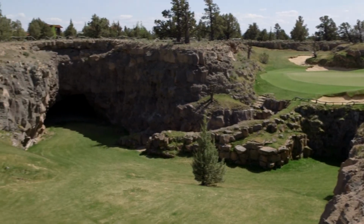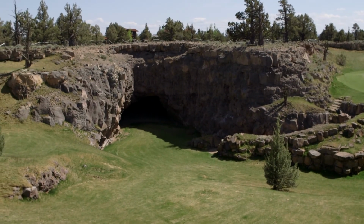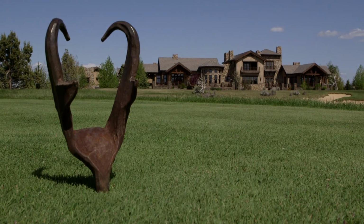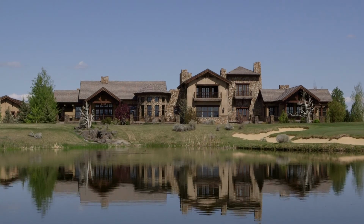It actually incorporates a lava tube that we discovered during the construction of the golf course, and we built the hole around that specific feature. It's really wonderful. I love your tee boxes over there, the little pronghorn step. That's super cool. Very unique. Yes. Very unique. So you're from Chicago.